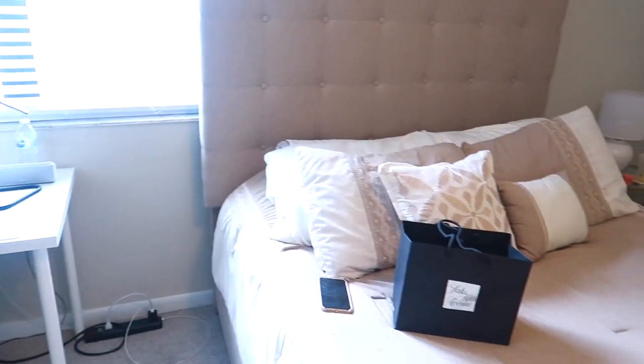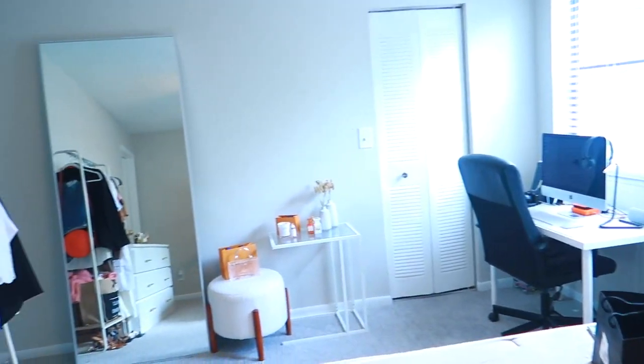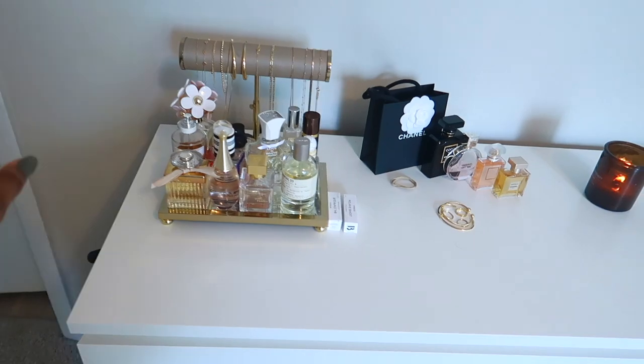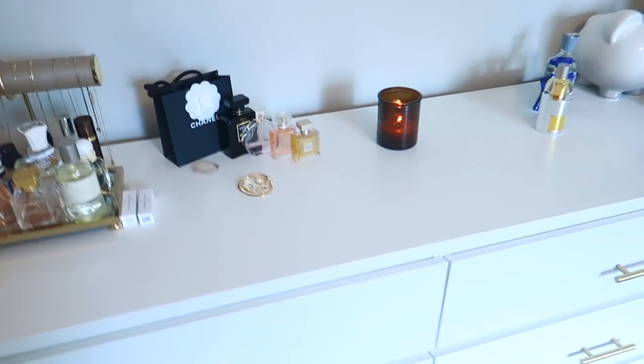So, my bed. Everything is pretty much clean. These are for me to do hauls. And then this is my dresser thing. So I'm happy.